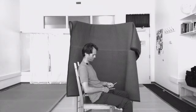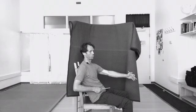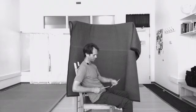So if I were to put those pencils on the pubic bone here and one up on the ASIS here, you can see this bottom pencil is way out in front. I'm really tucked and round in my lower back. So one tip right away, if you want to start to sit with better posture, is you gotta get your back off of the back of the chair.